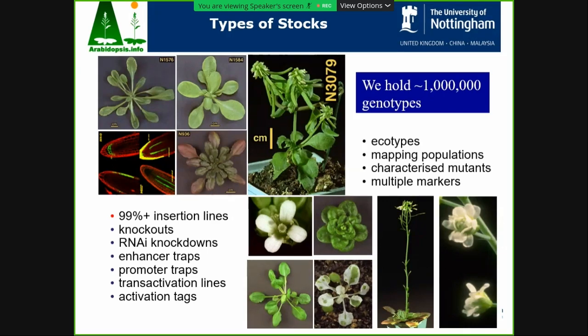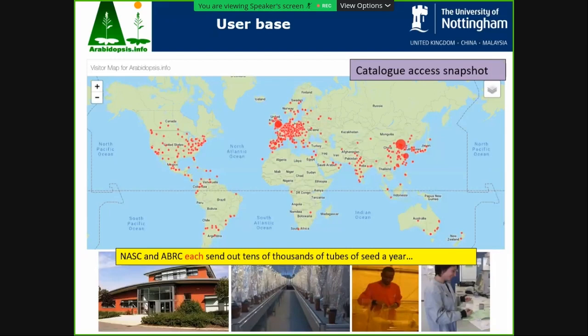So if you want a stock that has no roots, it's there. That has variegated leaves, it's there. That has no flowers, it's probably going to be there. Most of the other mutations are non-visible. So it's changes in the genetic code.